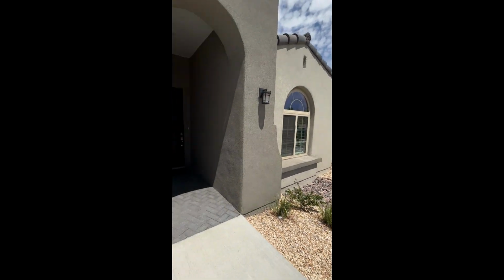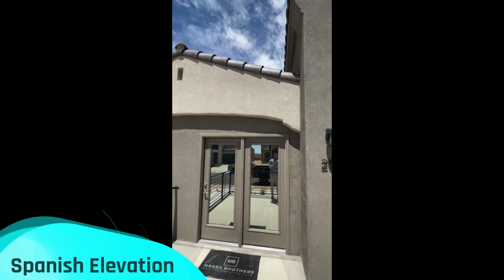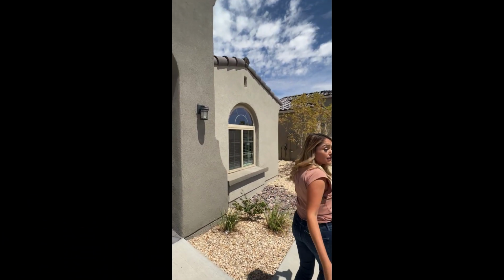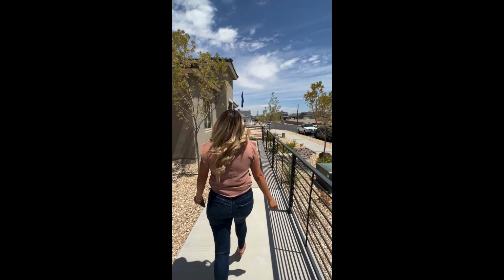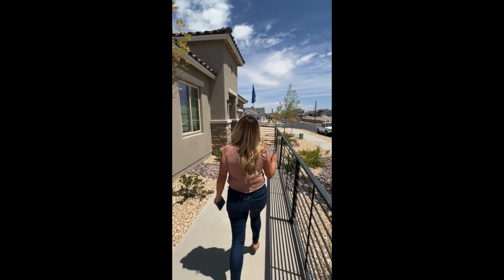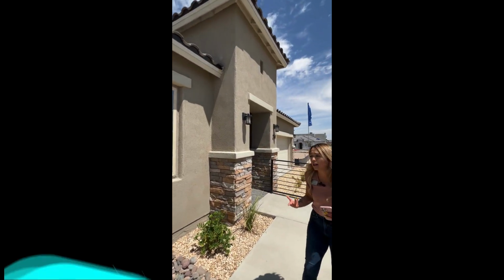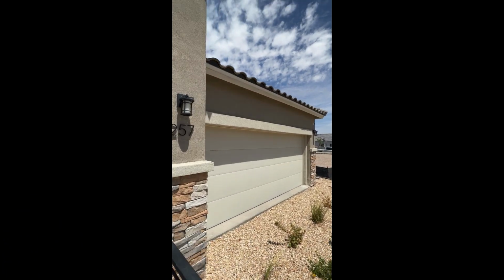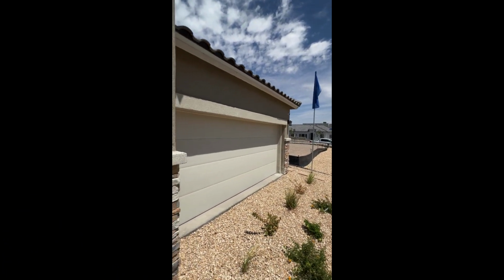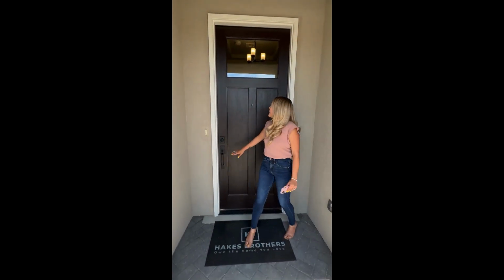This is a Spanish elevation. Right now their garage is being used as their model home's office, but this will be a double car garage. Now let's take a look at the second property that has all the potential upgrades that you could do to your home. And the elevation for this property is more what we can call Tuscany Italian. So you see here, this one has rock. And again, it's just another style, depending on what you prefer. So right away you will see the doors.